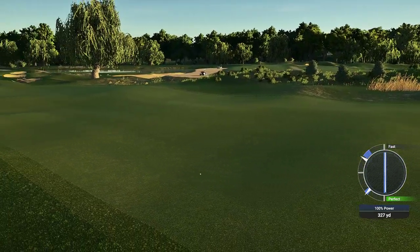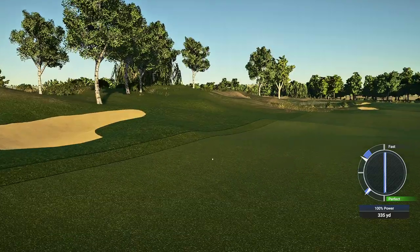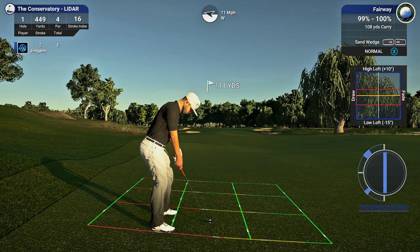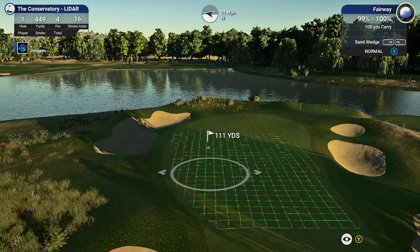Oh, it's got a big slope, that. Is it going to run out? Nope. That's nice. It stayed on. Nice big drive, 336 yards. A little bit of a left to right slope there, 111 yards to the pin.